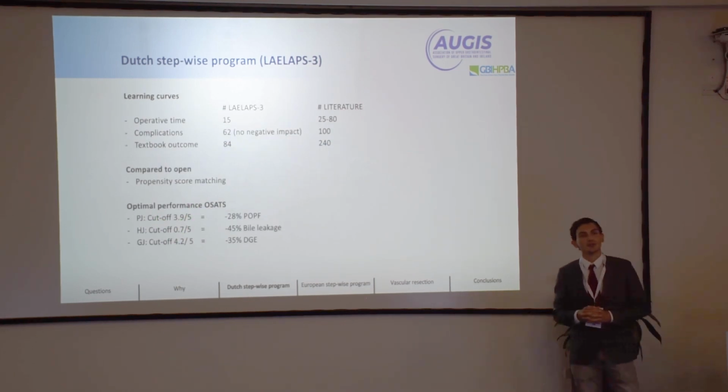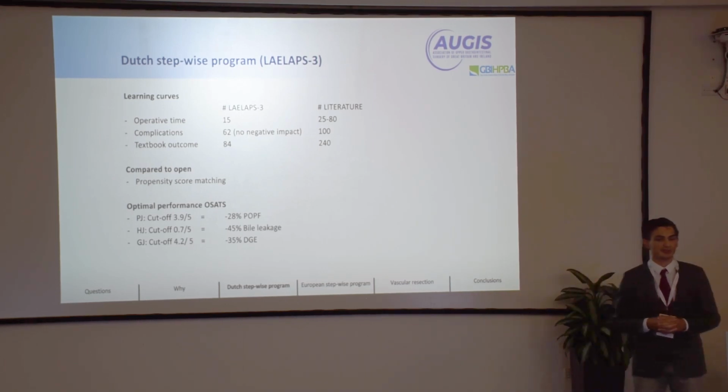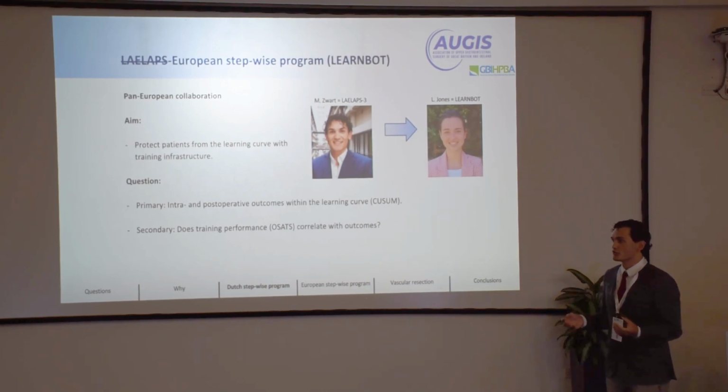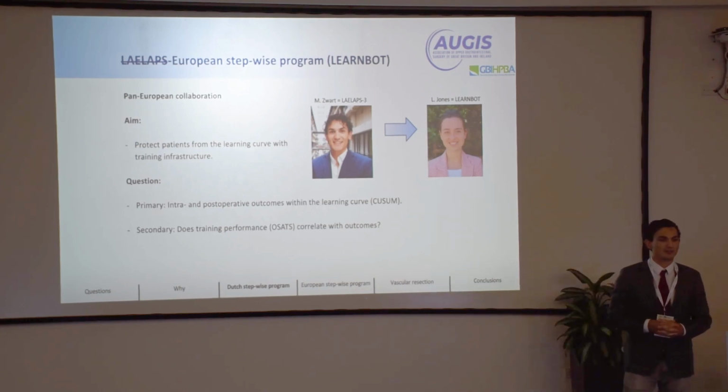Still, we had to do this for safety measures and also for our own knowledge: how high should someone perform on these anastomoses? We still found some room for improvement there, but we'll discuss this later. Let's move forward. Because we had a lot of people, surgeons, and also, of course, Intuitive, who like this a lot, who wanted to know, how can we do this in Europe?